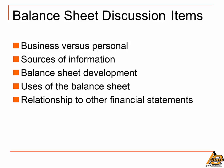On the other hand, if the balance sheet is designed to document and analyze how the business is doing, then limit the information included to the farm or ranch. In discussion to follow, we'll talk about where you find information for the balance sheet, how you summarize it, some of the insights it provides, and we'll reiterate its relationship to other financial statements.